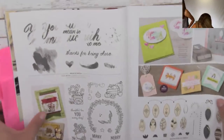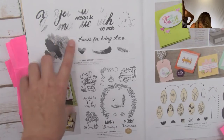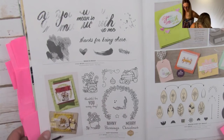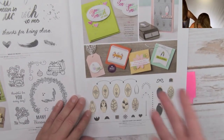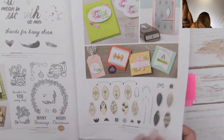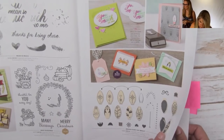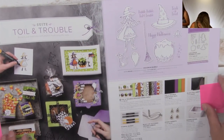We have got Many Blessings and the Mean So Much stamp set. These are great stamp sets. This is a really fun one for the fall. I don't have samples for this page, sorry, guys. And then this one, I can think of 1,000 things I'd love to do with this one. It's so adorable, and it matches the light bulb punch, which we also call the shoe footprint. And then moving into Halloween, we have the Toil and Trouble suite.